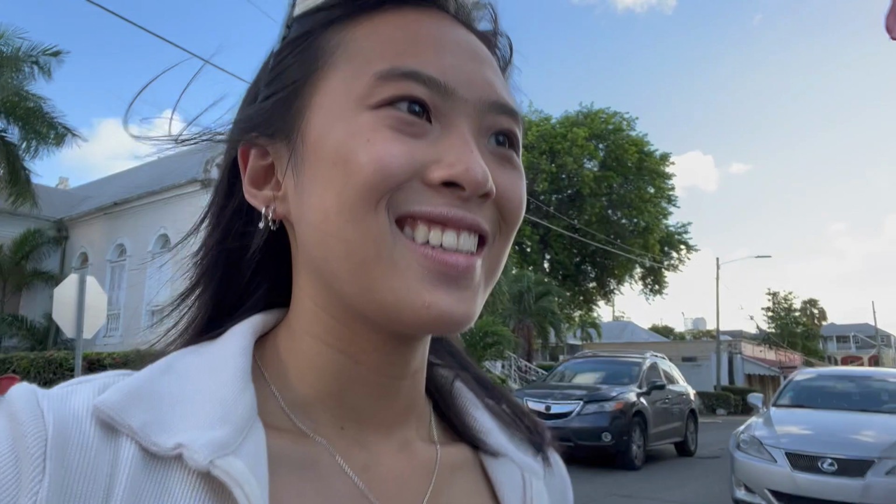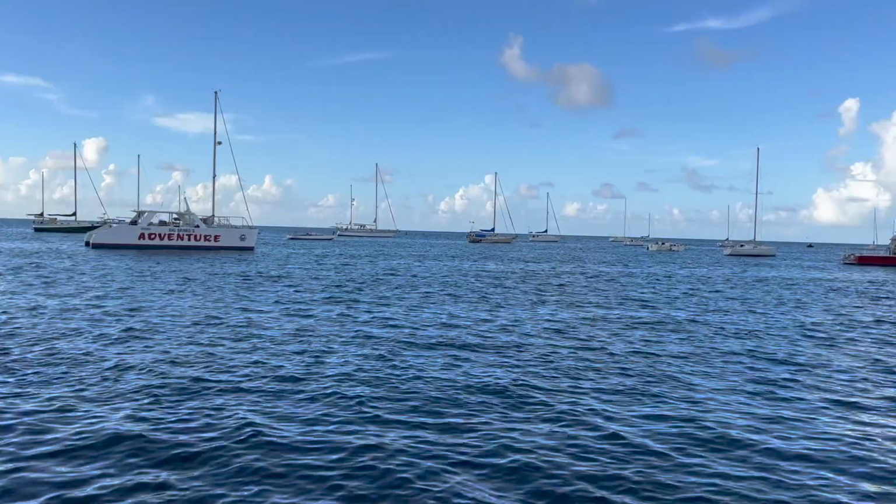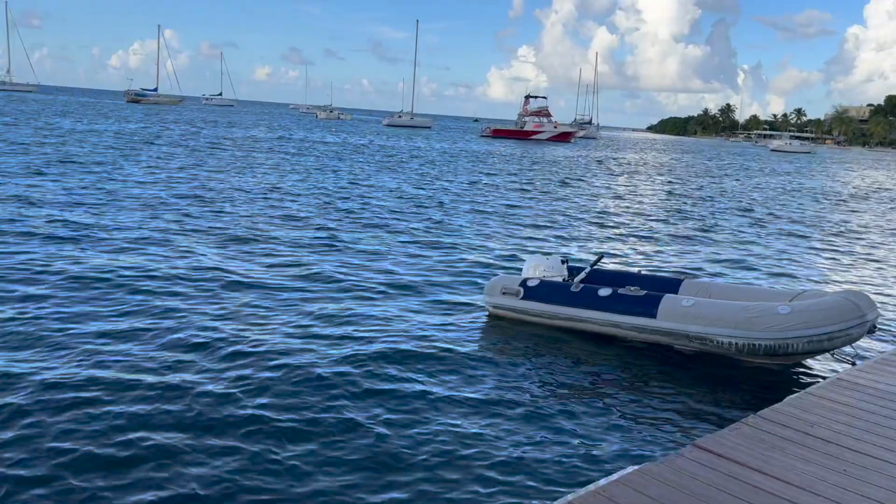But yeah, so here's a boardwalk area. There's chickens everywhere too. Yeah. There's a little boardwalk area, so you can get some food, eat with the chickens. The water here is actually pretty clear. I don't see any fish though, unfortunately.